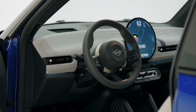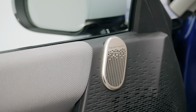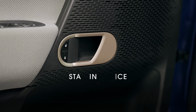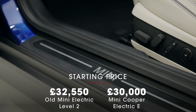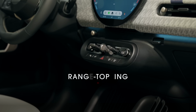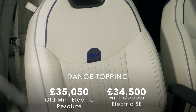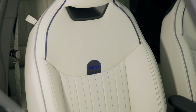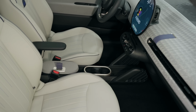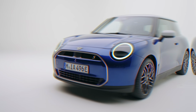Now, you might be expecting that with bigger batteries and a longer range, this new Mini Cooper Electric will also come with a higher price than the old one. But the good news is that the entry-level version of this car starts at £30,000, which is actually a bit cheaper than the outgoing model. Even the new range-topping Mini doesn't cost more than the previous range-topping version. So that means the new car is still, like the old one, very competitive in the small electric car class compared to its rivals. It is, though, like every other EV, more expensive than most versions of the MG4.